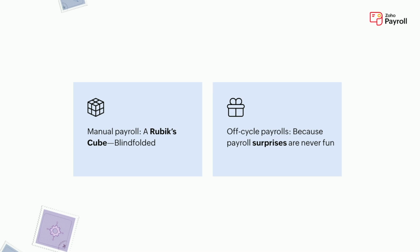And then there is the special off-cycle pay scenario. Be it an urgent termination, missed bonuses, or missed time payouts. These off-cycle payrolls can hit unexpectedly, but they still demand the same accuracy, speed, and compliance. So when you stack up all these challenges, you realize that your payroll teams aren't just processing pay, they are constantly firefighting with these processes.